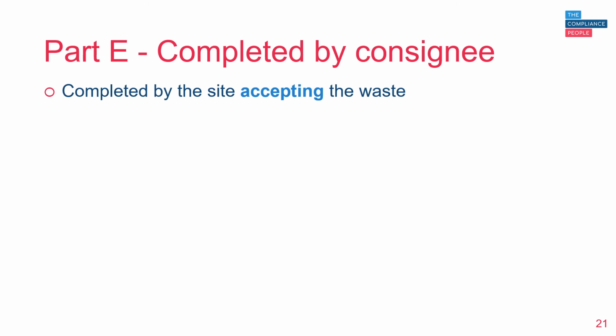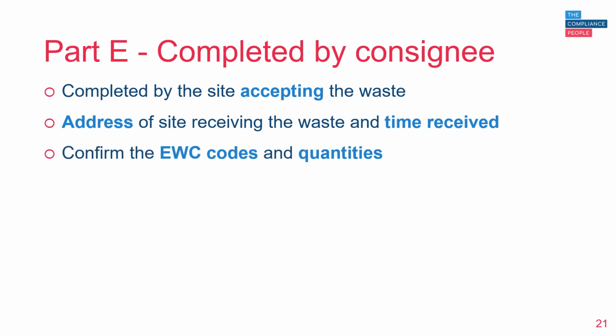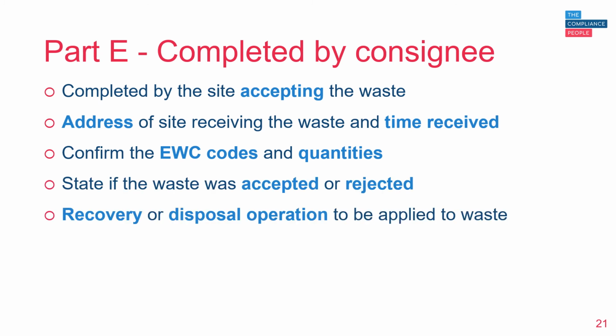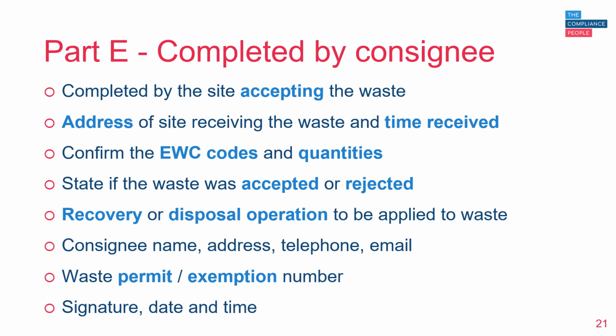The last part of the consignment note is Part E, and this is completed by the site accepting the waste, known as the consignee. On this section, you'll have the address of the site receiving the waste and the time that they received it. They will confirm that the EWC codes and quantities recorded are correct. They will state if the waste was accepted or rejected, and the recovery or disposal operation to be applied to that waste. They'll also put their name, address, telephone and email address, and their permit number or waste exemption number. And then finally, they will sign, date and time it.